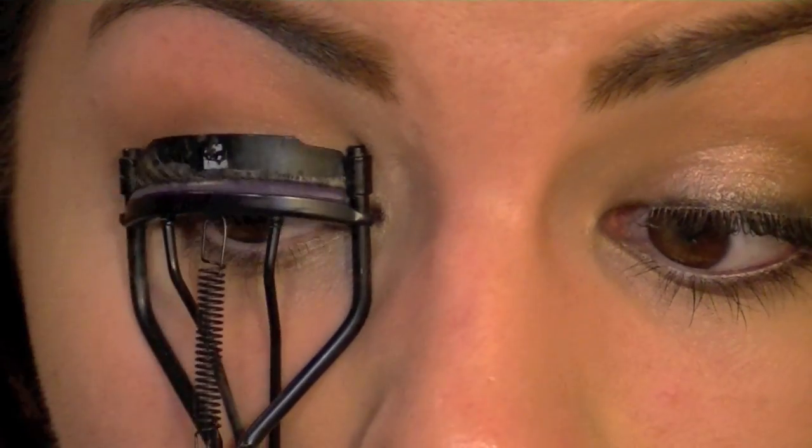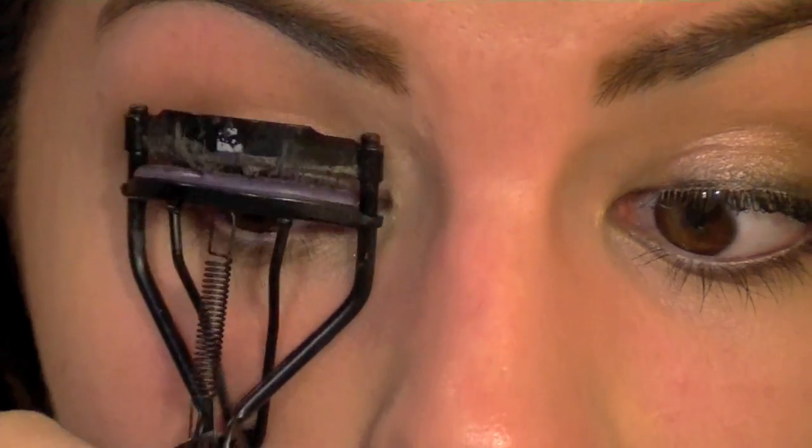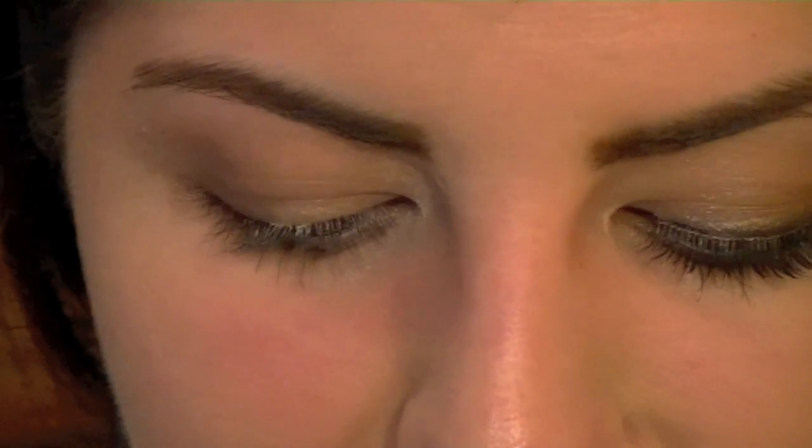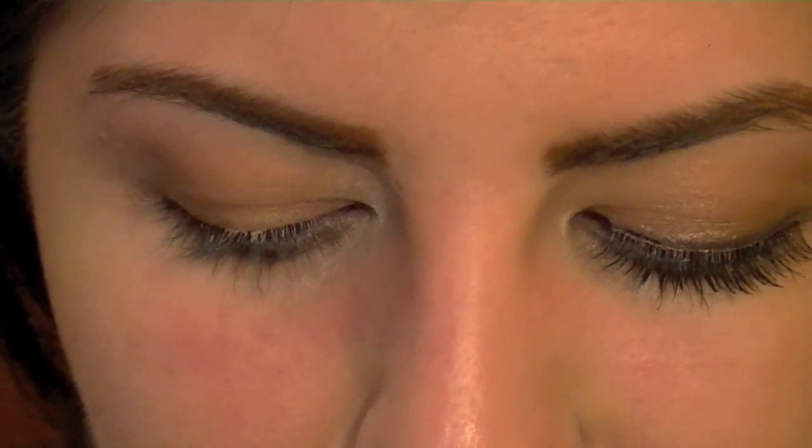Next we're going to curl our lashes. I'm going to use Maybelline's Full and Soft mascara, because this is a mascara that gives you really nice full lashes, but they still remain quite soft and natural looking.